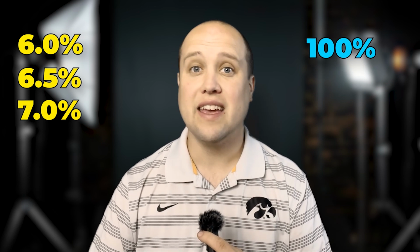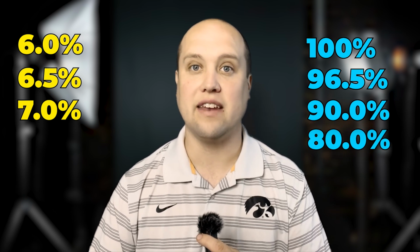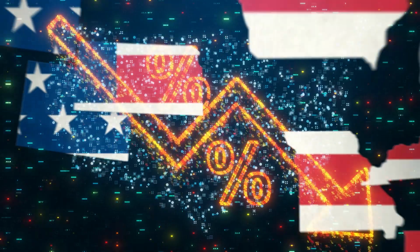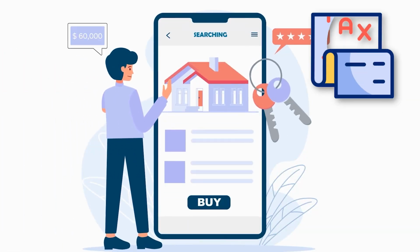So to account for interest rates changing, we're going to go over 6%, 6.5%, and 7% interest rates and what it looks like for 100% financing, 96.5% financing, 90% financing, and also 80% financing at different price points. We will not be accounting for taxes or insurance as it can change from state to state, and this video is for anyone and everyone. When making your buying decision, make sure you always account for taxes and insurance.